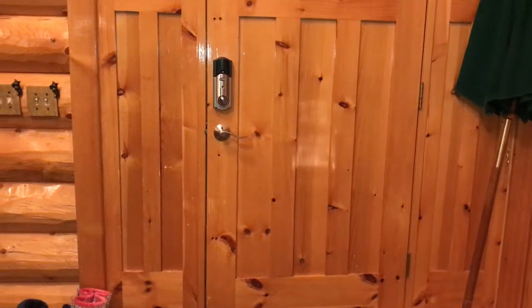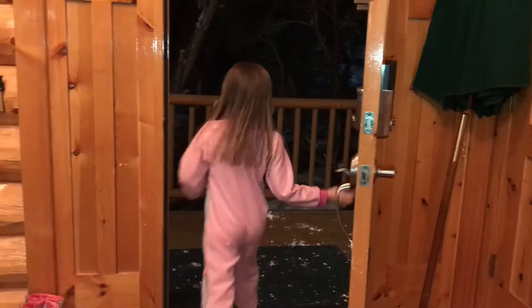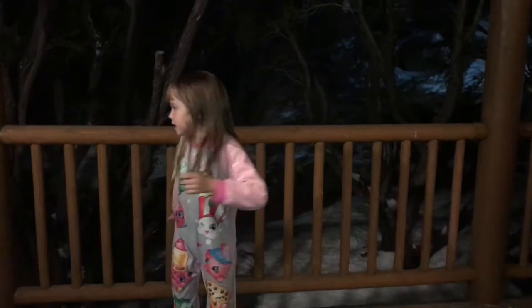Guys, welcome to my family room tour. Today, I just want to show you out here because it's snowing and it's freezing cold. You can see there's snow everywhere because I'm in Big Bear and it's freezing cold, so let's just go back inside.